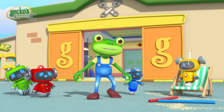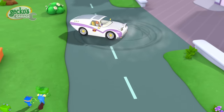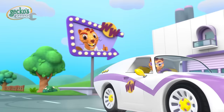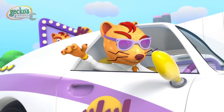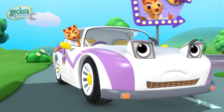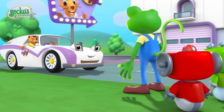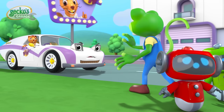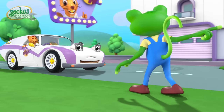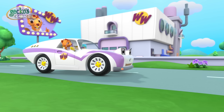Spinning screwdrivers. Who could that be? Oh, hello, Frog. Perhaps you've noticed my new car. This is Sylvester, or Sly for short. Hi, Sylvester. Nice to meet you. Oh, excuse us, please. Someone needs our help. Dylan's in trouble at the construction site. Allow us to help. We'll get there in no time.